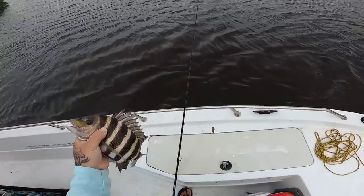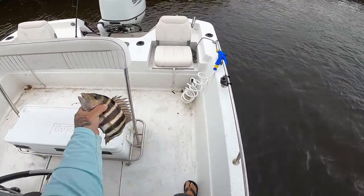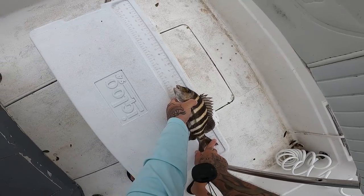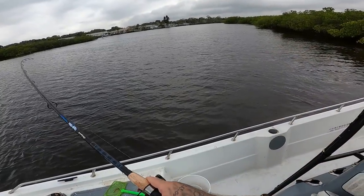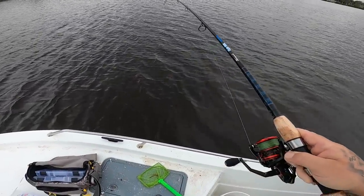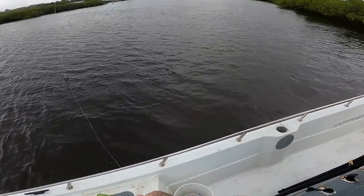All right. They got to be 12 inches to keep, and I'm sure he is not 12 inches, but we're on the right track, y'all. He is 11 and a half. He's almost a keeper. Something else here. Catching all kinds of fish. No keepers in the box yet, though. Another drum. Another drummer.